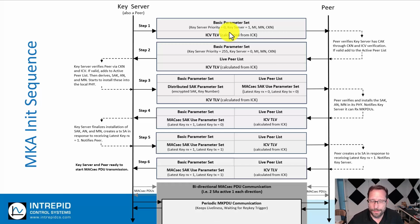In automotive MKA, TC17 recommends that this basic parameter set, the hello messages, come out at a fairly fast rate when an ECU comes up out of a power sequence. So it's recommended to start at 20 milliseconds, then 40, then 80, doubling every time until you get to the hello time. And the peer is supposed to do the same thing.